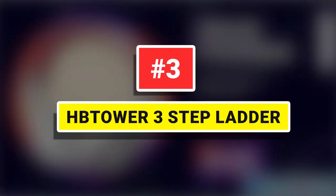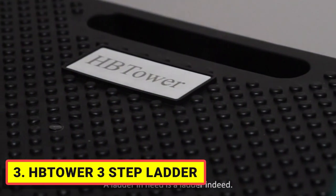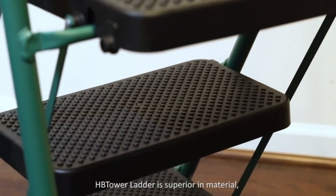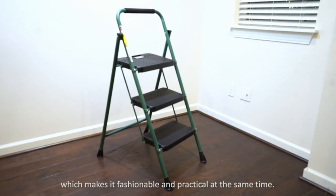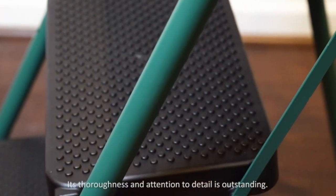Number 3. HBTower 3-step ladder. HBTower Safety Folding 3-step steel ladder is made for you. This folding step stool comes fully assembled. Lock and open system for easy opening and folding. It folds to just 1.6 inches deep for storage and transportation. Easy to carry for use indoor or outdoor.